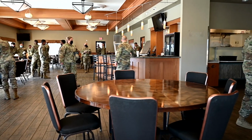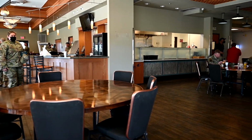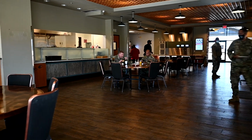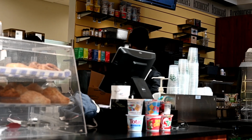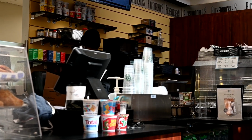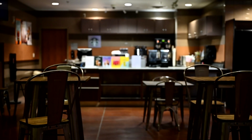The meal card holders can eat here at the dining facility, at the club, at the golf course, our coffee shop here on the main side in lodging, as well as the coffee shop in the med group, also our smoothie bar in the gym, and we also have a food trailer that is out in Area 2. That's where our munitions squadron is, as well as the Red Horse group. And coming on later this year as well, we are going to have a food trailer that is primarily serving our maintenance folks that are on the flight line. So a lot of great things, a lot of initiatives coming that serve our airmen and families here on Nellis Air Force Base.